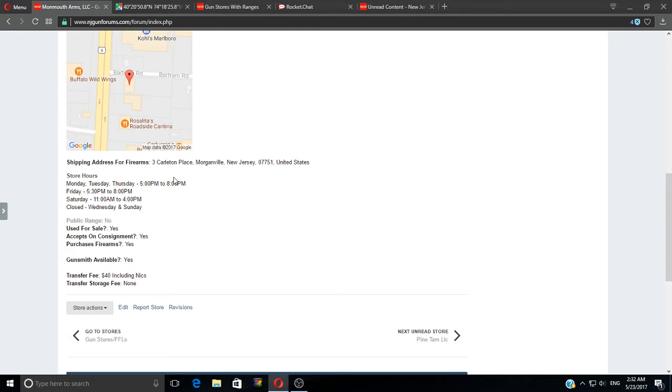For every FFL, we will try to have a full shipping address for firearms. If they have special instructions to do so, we will try to include the store hours. You will have the information whether they are public range, whether they have used firearms available, whether they accept consignment, whether they buy firearms, if they offer a gunsmith, and all the transfer fees. One of the requests was to find out whether the FFL charges a transfer storage fee. So if you ship them a gun and you have it there for a while, you want to know if they're going to charge you. If the FFL is going to respond that they do have it, we will try to have it listed.